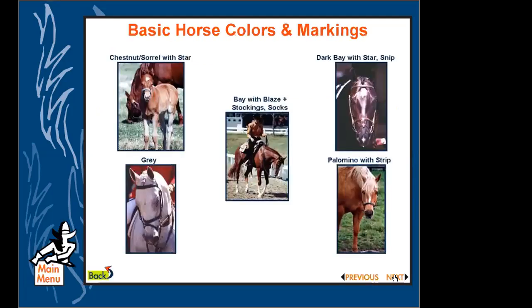It is also important to be able to distinguish between different horse colors and markings. This first picture shows a chestnut or sorrel foal having a brown body, coat, and mane and tail. The facial marking on the foal is called a star. The second picture shows a gray. Gray horses are born black and eventually fade to a white as they grow older.